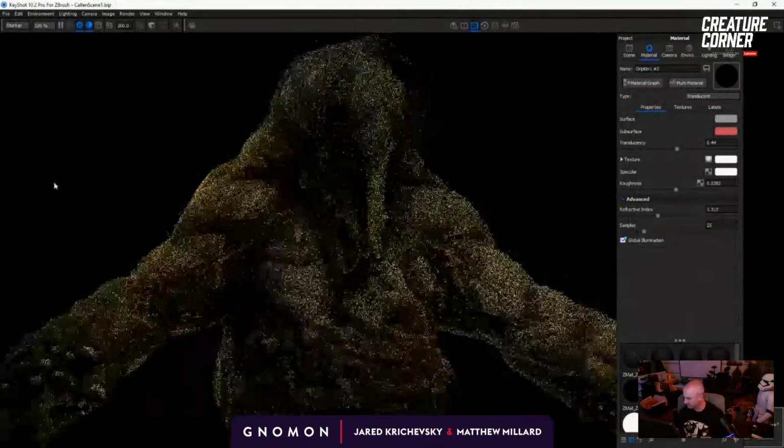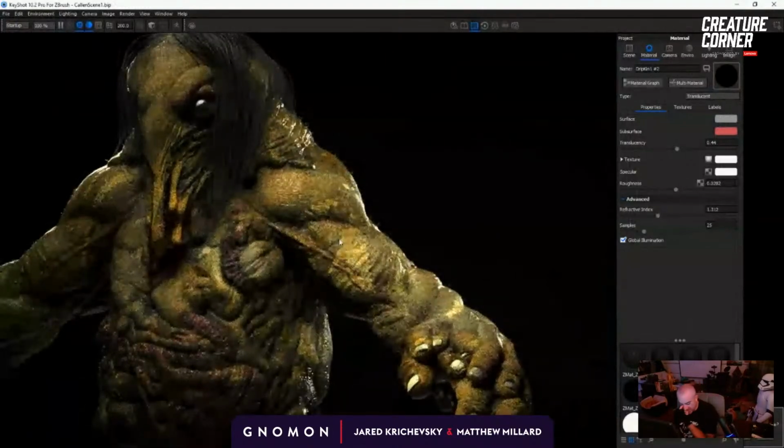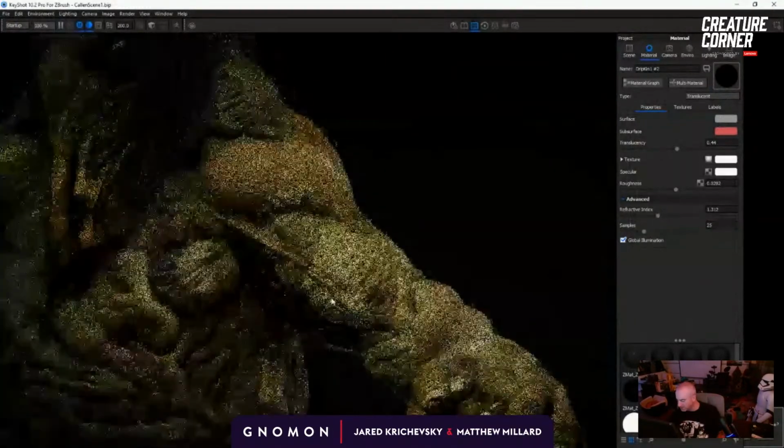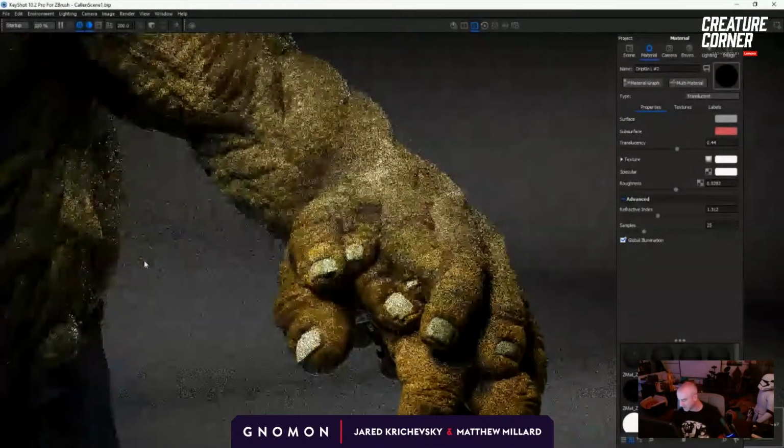Weird. You can see what happened here. Two materials applied here. So this was an accident. Not supposed to happen. It's okay. You can see the stair stepping here. So this means I have to make sure I go back and paint everything with the proper material.